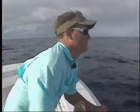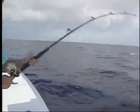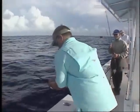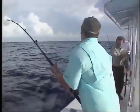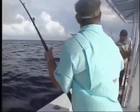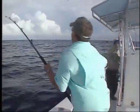Took one little run. Ian, what's the biggest tuna you caught, bud? Out here? Last year at the buoy, I caught a 106 pounder. 106? Yeah. That's a nice yellowfin. You caught any others around here that size? Well, that same month I caught 5 fish that were over 100 pounds. No kidding. Right here. Yeah. That's good. So we're in the big fish house.